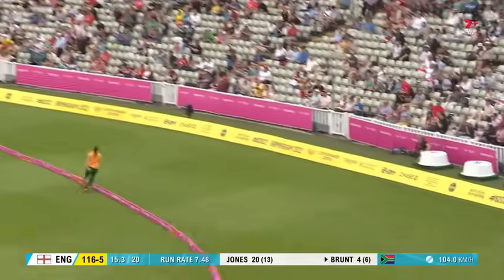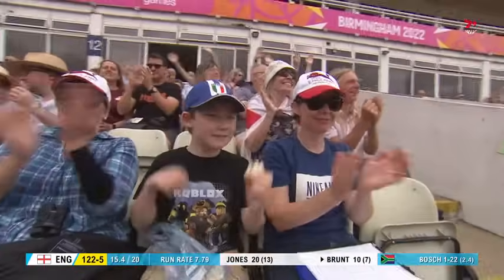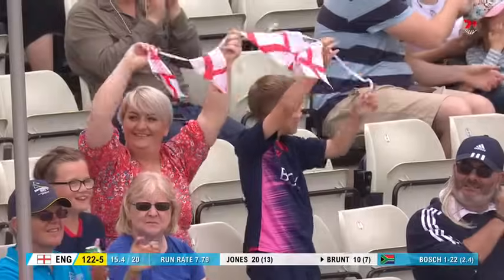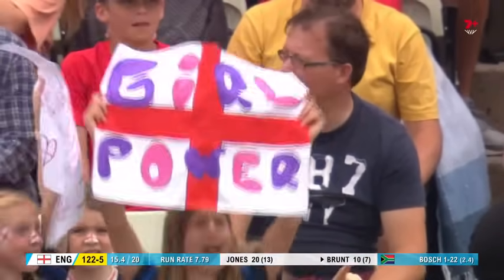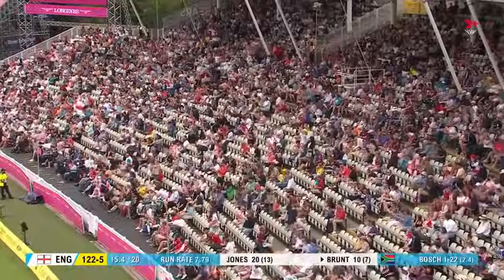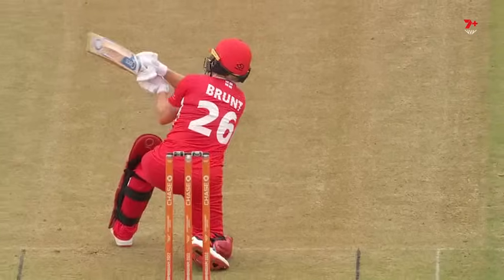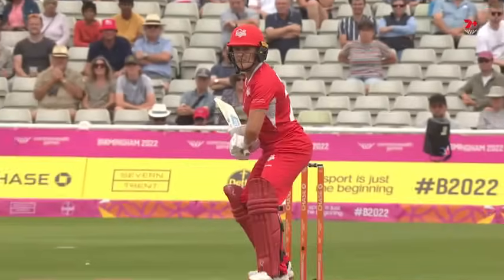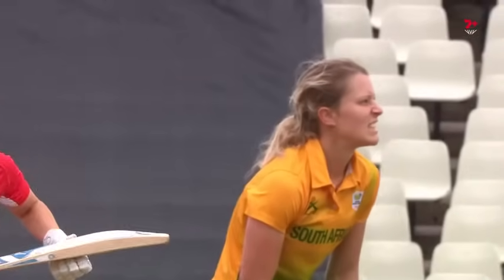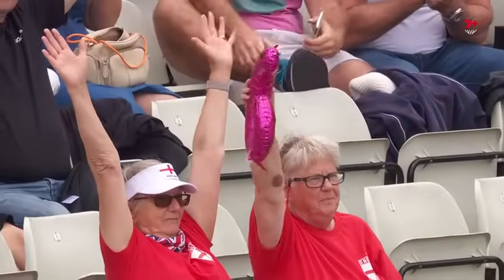What a fantastic hit from Catherine Brunt. She can hit the ball a long way, and she can hit it clean. I don't think we expected that, but she's taking a bit of pressure off Amy Jones as well. Good connection, a slog sweep. Good movement as well, a nice little shuffle just to get in line. Yep, that's 6.